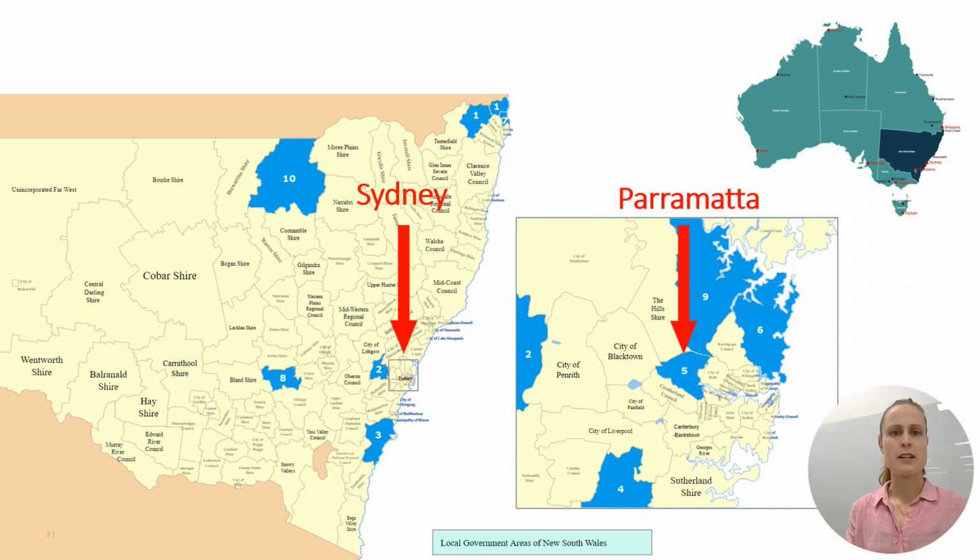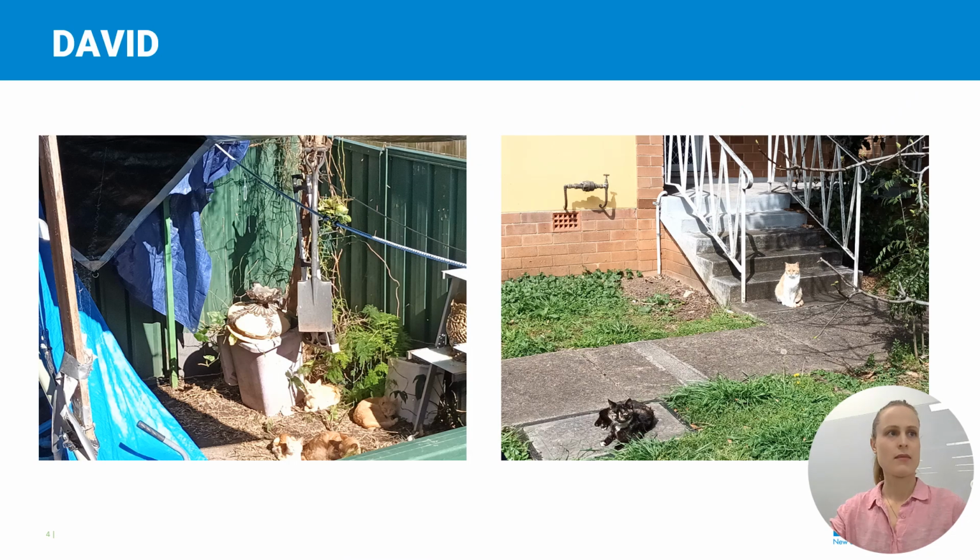First, let's head to Parramatta, which is right in the geographical centre of Sydney. It's a very large council, it's suburban and urban, it has a very mixed demographic. So first we'll start at David's house. Let's understand the context. David migrated to Australia from Iraq about 20 years ago. He's in his 70s and he has terminal cancer. And he lives in a housing commission unit, so government housing.